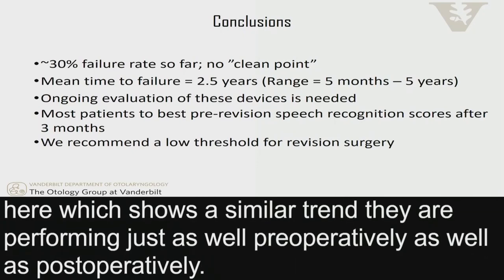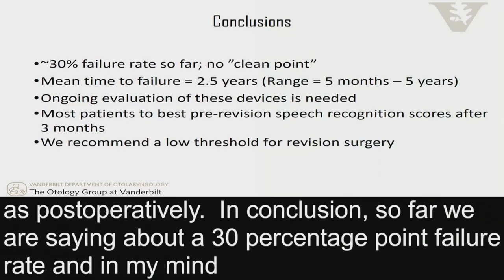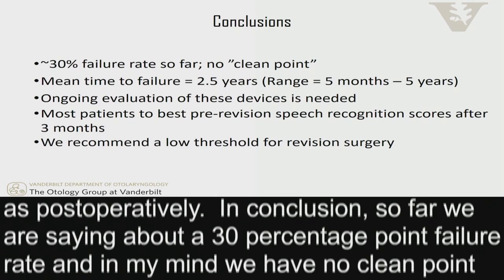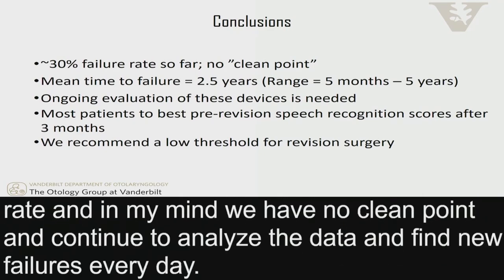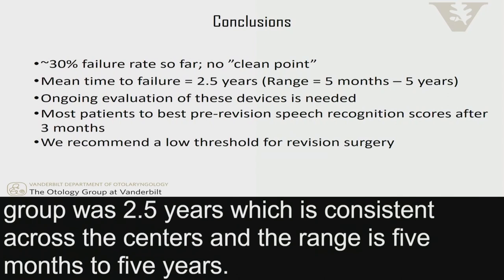In conclusion, so far we're seeing about a 30% failure rate. In my mind, I don't think we're anywhere close to having a clean point. We're continuing to analyze this data and finding new failures every day. The mean time to failure for our group was 2.5 years, which seems to be pretty consistent across centers, but the range is 5 months to 5 years. So it's going to require ongoing evaluations for these devices until, in my opinion, all of them are replaced, but hopefully not. The bright side is that most of our patients are achieving best pre-revision speech recognition scores within 3 months of revision.